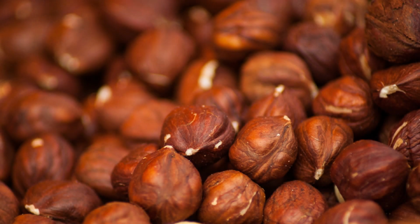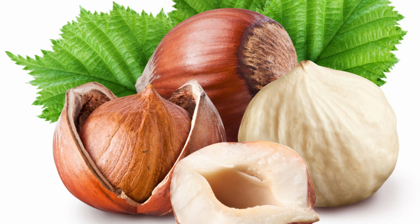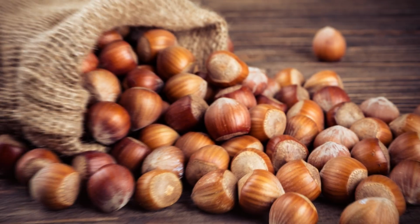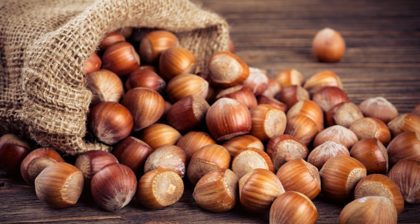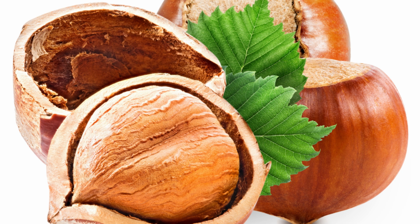Can you freeze hazelnuts? A great way to preserve hazelnuts is to freeze them in an airtight container or a freezer-safe Ziploc bag. Hazelnuts, whether in shell or shelled, can last more than a year in the freezer without spoiling. You can refreeze them if you don't consume all at once, as long as they haven't been removed from the shell. The shell helps preserve the hazelnut's texture and flavor.